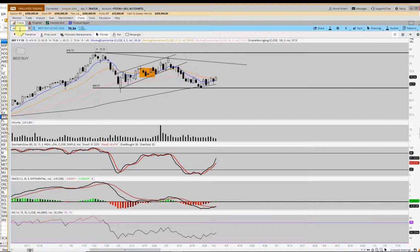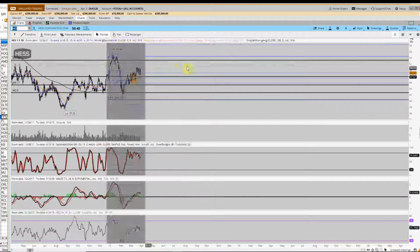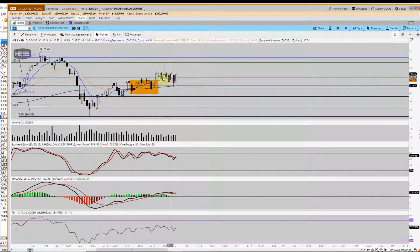And then another potential option for tomorrow is Hess. It's been kind of moving sideways here these last week or two. The indicators aren't super healthy, but if we get a close above this level here, 51.28, there's potential to come back up to these highs, 55.48. So you're looking at about $4 worth of profit, and your risk will depend on what we put in on the candle.